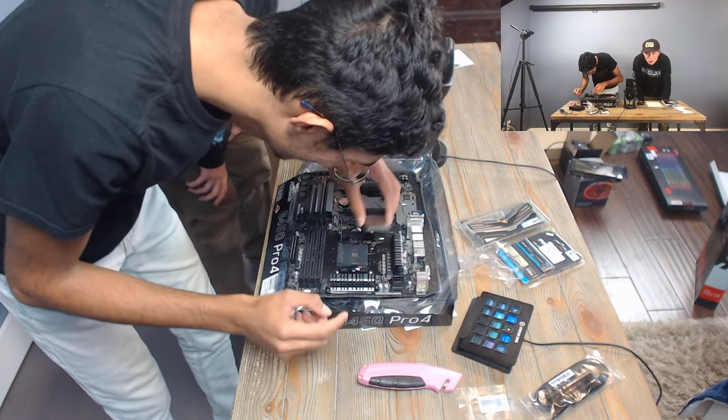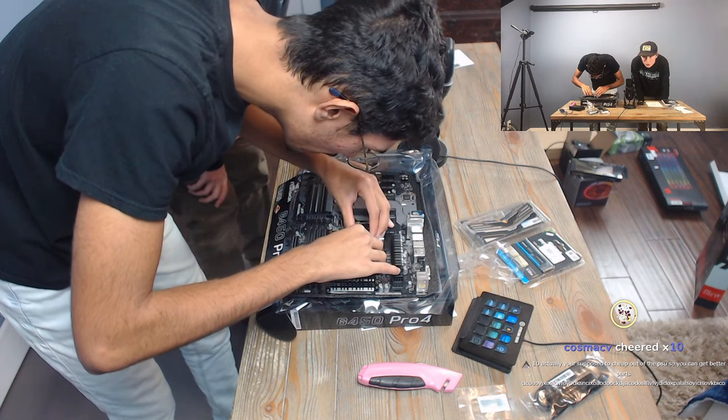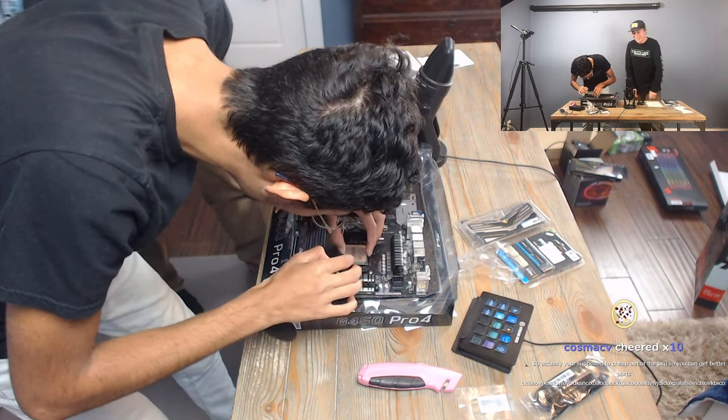You should get a 400 watt. Oh shoot, where'd it go? Oh, 400 plus rated PSU, yep. If you do that, a fire extinguisher might come in handy.